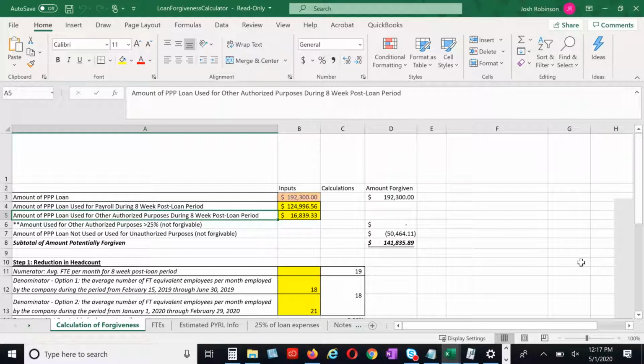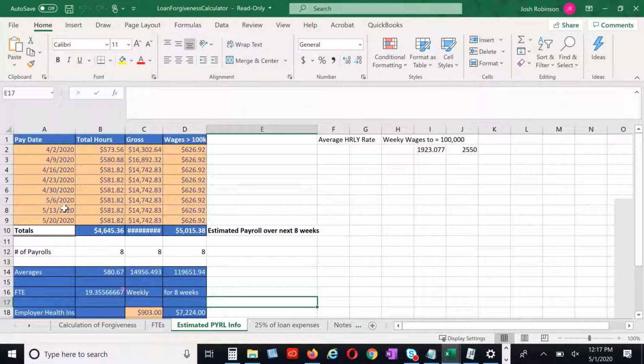Then we have a calculation of the amount of the PPP loan money that we're going to spend on everything other than payroll costs. This is the summation of the utilities, interest expenses, et cetera. Using your estimated payroll info tab, you speculate what your actual gross payroll cost is going to be for each week, including how much of that might not be forgivable, because in this case it represents pay to an individual over $100,000 a year.